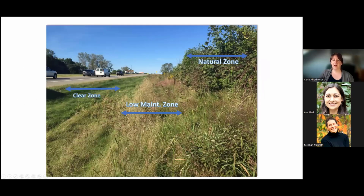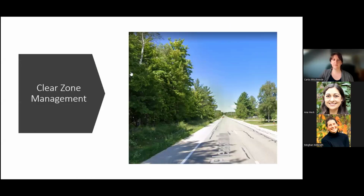Here's a pretty good picture of the different zones we have. We have this nice clear zone with healthy short turf, very easy to pull off the side of the road safely here. Then we have the lower maintenance or the operational zone with taller grasses, sometimes a couple shrubs. Again, there's nothing to hit should a car come off the roadway. And then finally, we have the natural zone or the buffer zone where we allow trees and brushes to grow up.